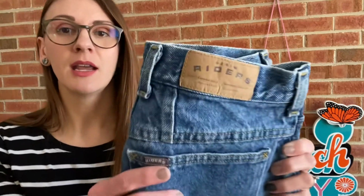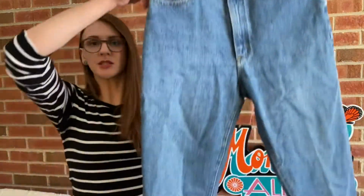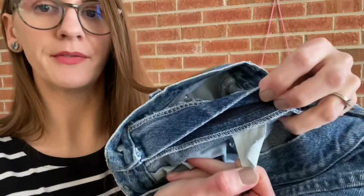But I did find some vintage Riders jeans, and none of them had prices, but I knew this shop prices things affordably, so I went ahead and grabbed them. Turns out they only charged me $1.50 for these jeans and some that you're going to see at a later letter. So these are just some classic mom jeans. Look at the mom jean booty there. I don't know how old these are, but they do have the tag in the crotch. It says 11 medium.